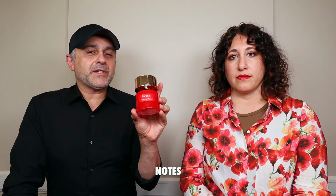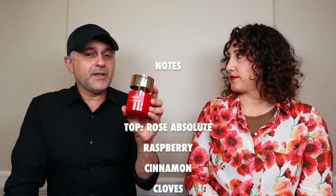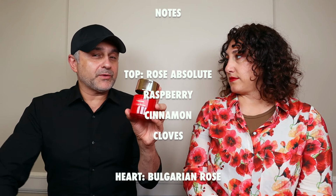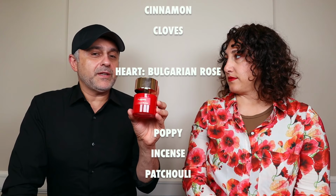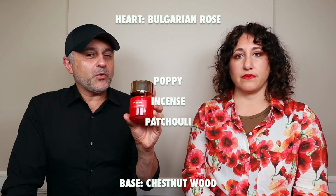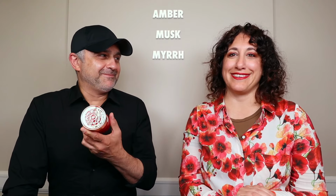For notes, at the top you have Rose Absolute, raspberry, cinnamon, and cloves. In the heart you have Bulgarian rose, so two types of rose, and then you also have poppy, incense, and patchouli. In the base notes you have chestnut wood, benzoin, amber, musk, and myrrh. We thought there was a note called Benjamin, but there's no Benjamin. That's not what it is.